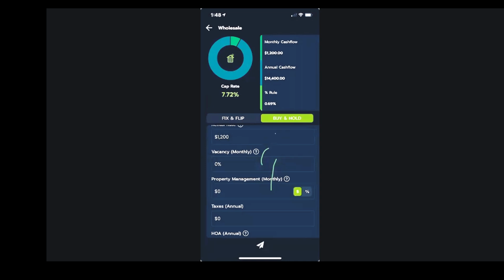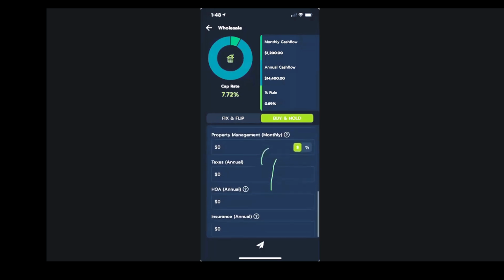Now the 1% rule, as you can see, is right here. Usually this needs to be at a 1. So a lot of the times, guys, if that's not at a 1%, or the cap rate isn't at your minimum of 10 maybe, or whatever your buyer wants it to be, it's most likely not going to be a good deal for them. Now, obviously, we have property management, taxes, HOA, and insurance.